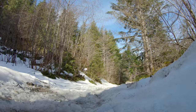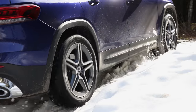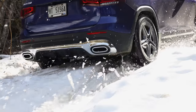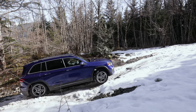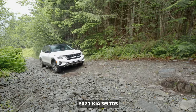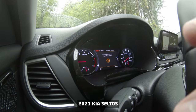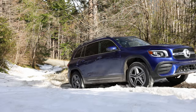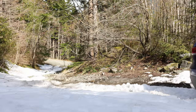The GLB 250 did a great job of managing that tricky situation. That said, during testing, it did shut down on me once. Though there were no error messages, I did figure that it was to prevent the dual clutch transmission from overheating, which is disappointing, but not surprising considering we've had similar issues with other DCT-equipped vehicles in the past. They simply have trouble in these kind of situations. The GLB 250 did start back up immediately, which allowed me to do one final test.